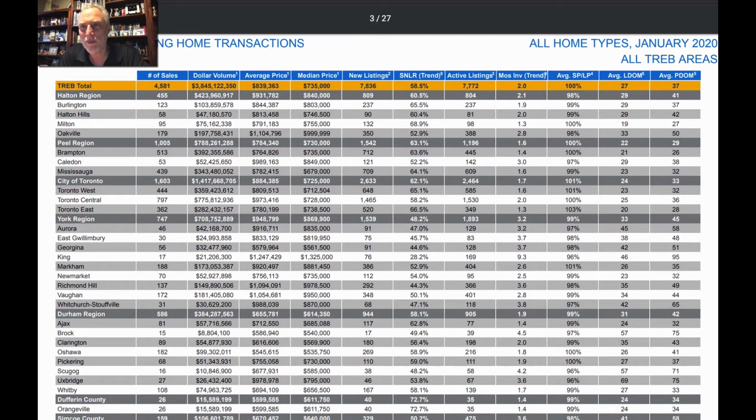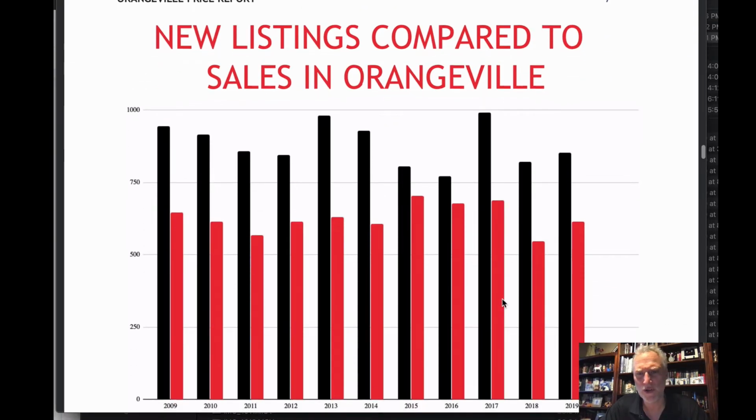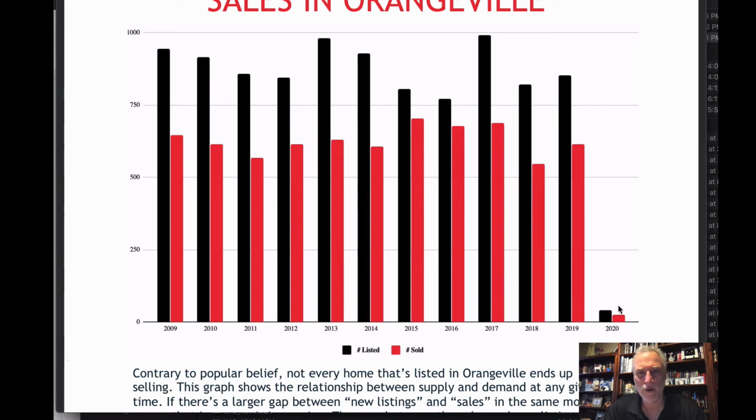So let's go back to the report here. Come down, new listings compared to sales in Orangeville. That's going to be low right now, only because we don't have a lot of data for the year. So things are just what they are, not much really to talk about. But here's the thing, not every property that gets listed is sold. And this is a chart that talks about that over the last decade as to where things have been.